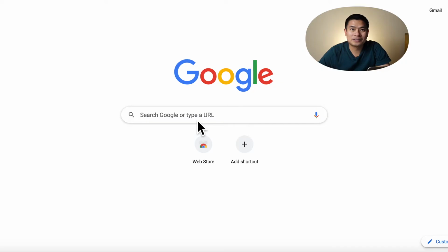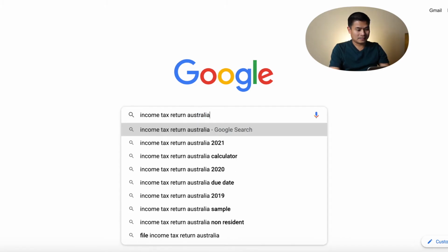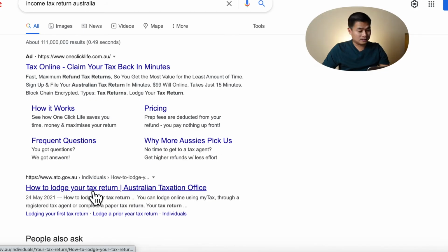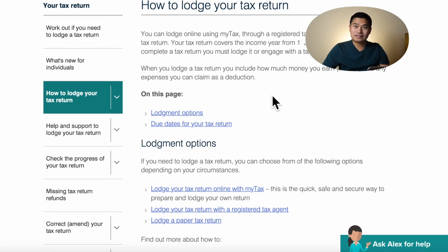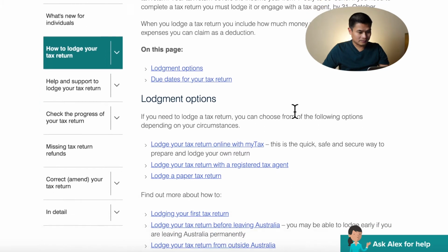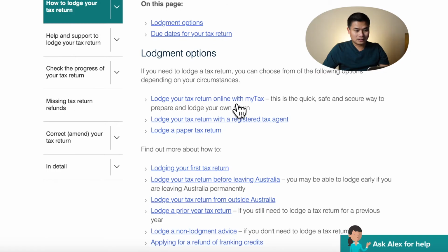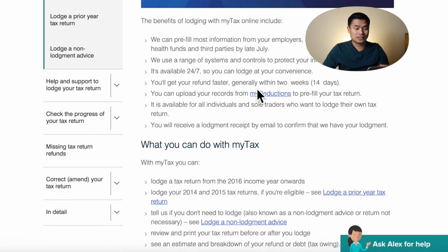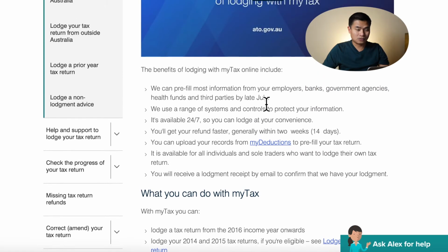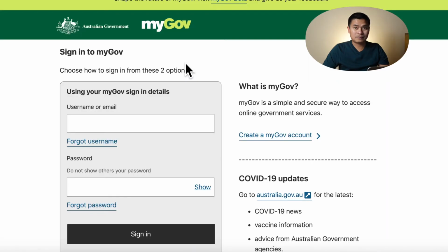So what I actually do is just search for income tax return Australia. So I go to the Australian Tax Office and basically you can read over this page, but because I'm already familiar, what I do is lodge your tax return online with MyTax. The link will be shared in the video description below so you can refer and go back to this website on your own. So I will click on this one using the MyTax.